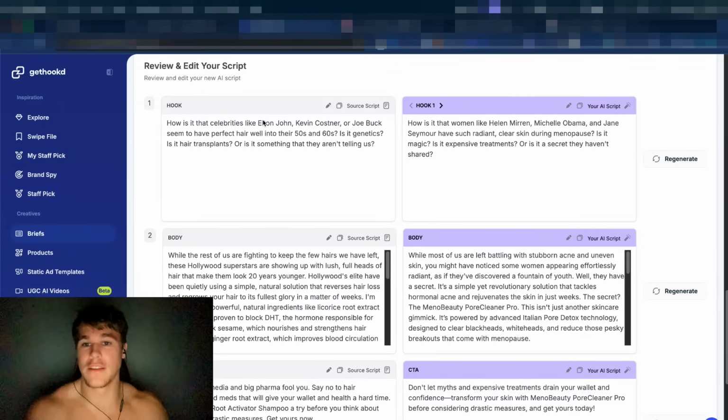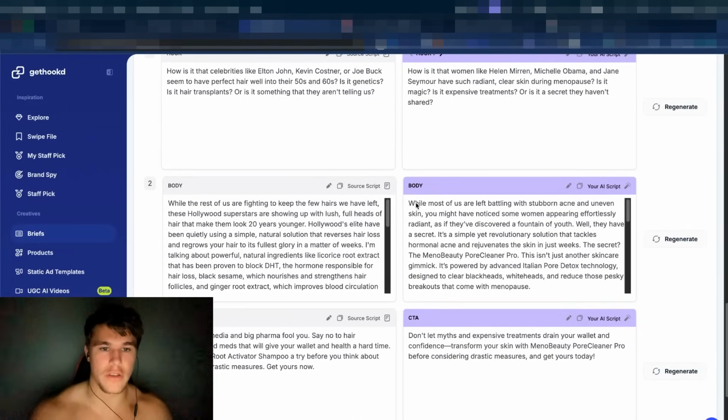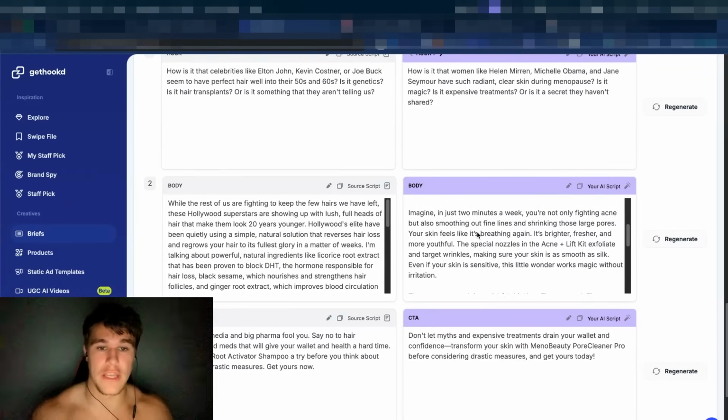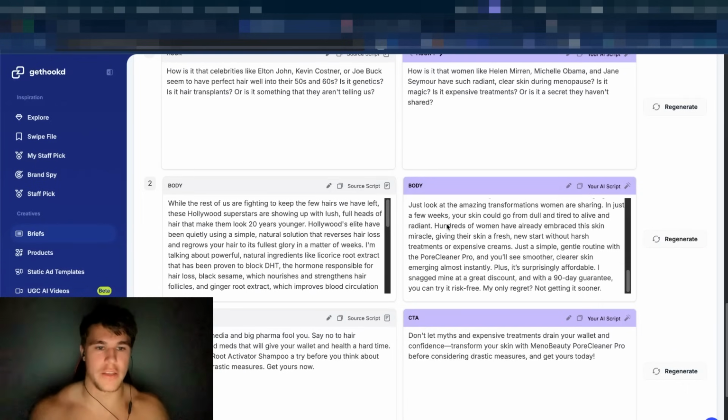Notice how it didn't say, do you want to have skin like Elton John or Kevin Costner? Because that obviously would not market to the avatar that we're going after. But here, it kept it the exact same. And the same thing with the body here. While most of us are left battling with stubborn acne and uneven skin, you might have noticed that some women appearing everything. Okay, I'm not gonna read the entire thing, but as you can see, it rewrote the entire script. And that took maybe 20 or 30 seconds to go through the whole thing. So this is super, super awesome. It's a really fast tool.